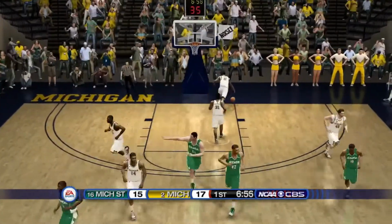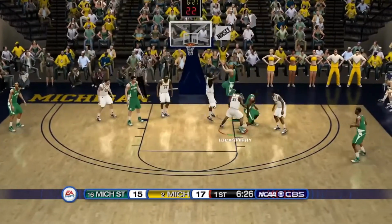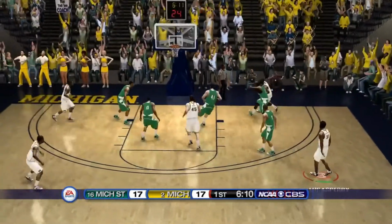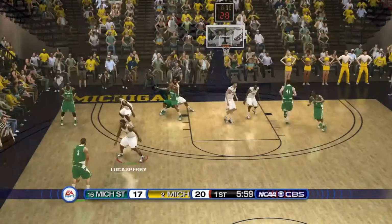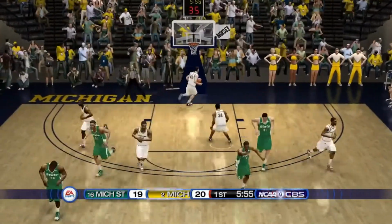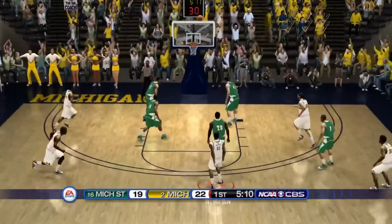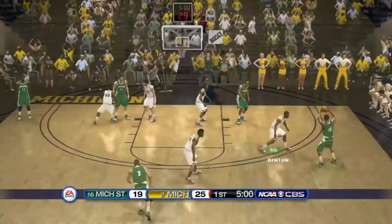Number 41 cuts it to 2. Here they go. Lob pass down as we're all tied here in Ann Arbor. Tie game. Deep 3 by Lucas Perry is good from downtown. Here they go. Number 3. Here's a jump shot there by number 15. It's a 1-point game. Derek Benton on the break, no one steps in front of him, the 3 is good by the freshman.